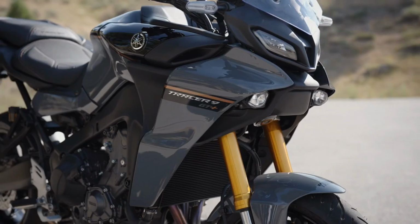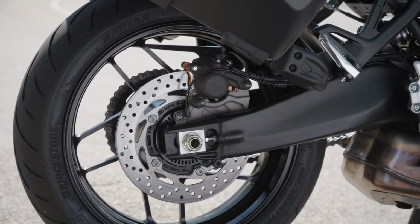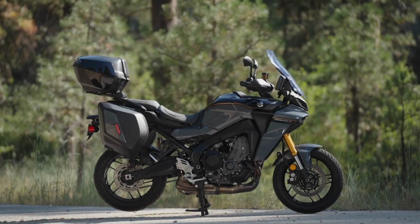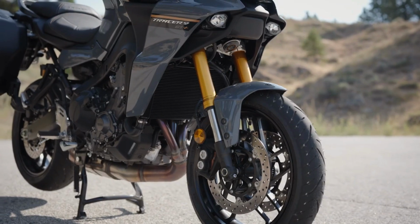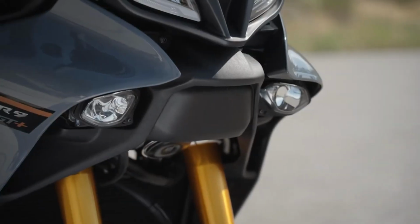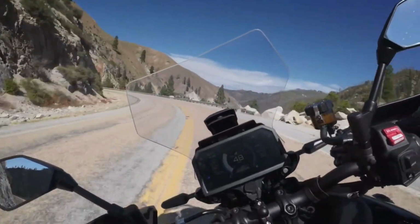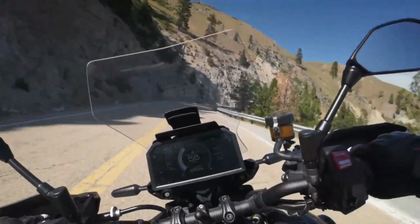There's adaptive cruise control, radar-assisted braking, and even a unified brake system that balances front and rear braking for you. It's like having a tech-savvy co-pilot who always has your back. It has sharp lines and a dual LED headlight setup that makes it look ready for action. The large windshield and adjustable seat height make long rides surprisingly comfortable, even for taller riders.